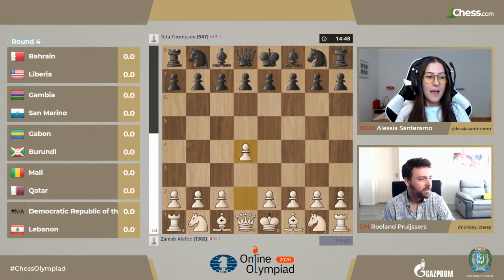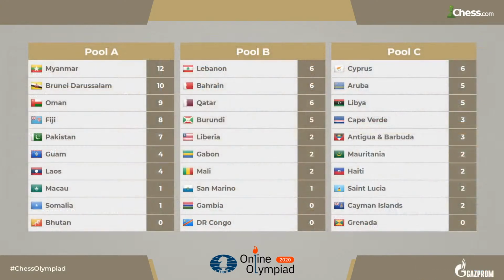By the way, let's have a look at the scoreboard. Like this, we try to realize who is leading and which pairings to look at. As you can see, there are four teams that have nearly full points. Lebanon, Bahrain, and Qatar won all their games yesterday, and Burundi won 2 and drew 1. So these four teams seem to be on a good way towards qualification. But I guess that today we are going to see a lot of direct pairings between those teams. So we will see. We will get the best position at the end.